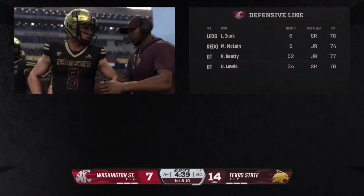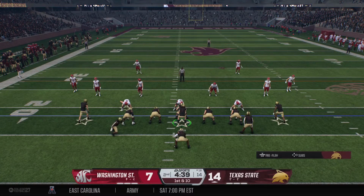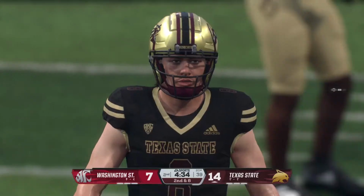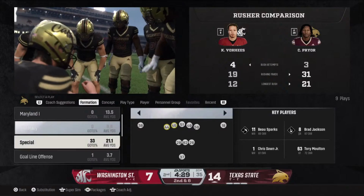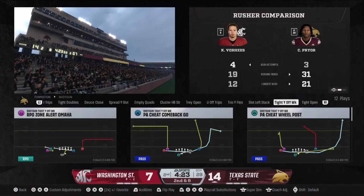Texas State has the football back, and they'll go on offense. Last drive went for 6. We'll see if they can do it again. Back in motion, try to clear the picture. Just gets it to the 28, pickup of 1. And the defense doing a great job committing to the run. When you commit to the run like this, obviously you can give up some plays in the passing game, but you got to stop the run first.